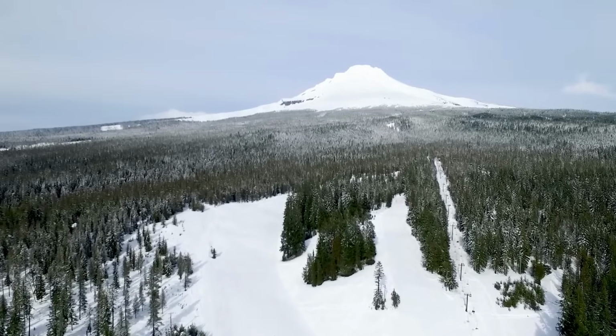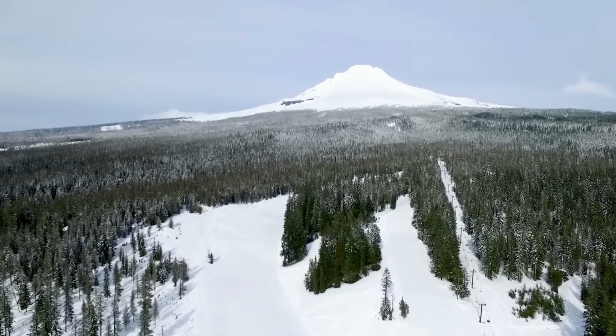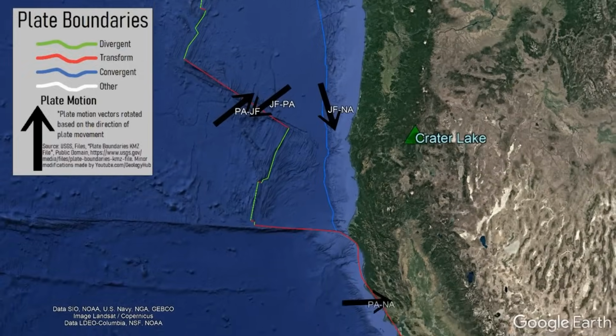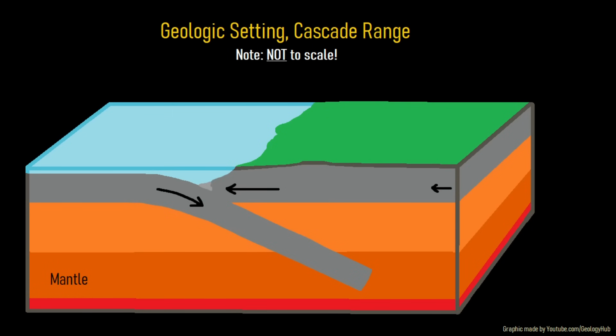Like the vast majority of Oregon's active volcanoes, the Crater Lake volcano exists due to the offshore collision of two tectonic plates in the Pacific Ocean. There, the Juan de Fuca plate is colliding with and subducting underneath the North American plate. The melted material from this collision then migrates upwards, intruding into the crust and occasionally reaching the surface and erupting, forming the Cascade Range volcanoes.